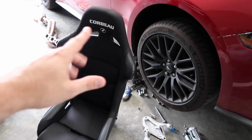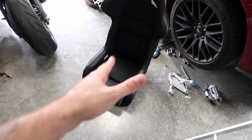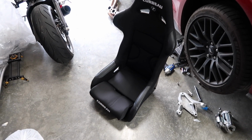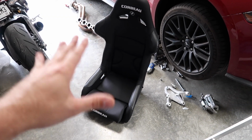This is going to probably be a temporary solution. We don't yet have a mounting solution for it. I don't know if I'm going to go with Fat House Fab, a fixed bracket there, or if we're going to do like a slider and maybe some spacers to raise it up a little bit, because I imagine this is going to sit pretty low in the car.